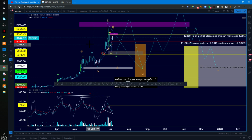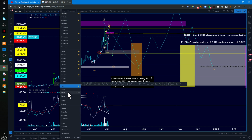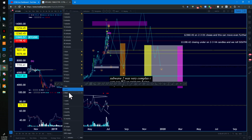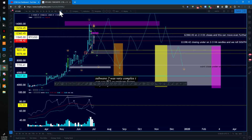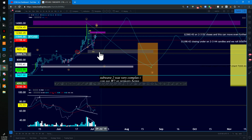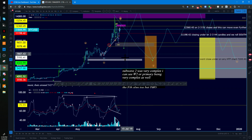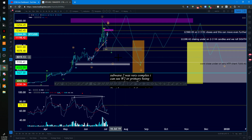But why is it important? If we close under it on multiple, maybe a weekly, or a 2-day or a 3-day, I'll say a 3-day. If we close 2-3 days, almost like a half a week or so, if we stay underneath this zone for too long, it will look very gruesome. And this is why I just don't see this zone being broken very easily.